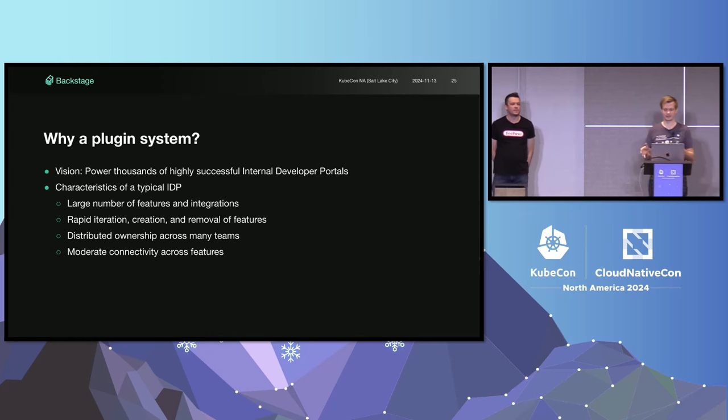Now, these characteristics, I think, are key to why we ended up with a plugin system as the foundation for Backstage when we first started building it at Spotify.